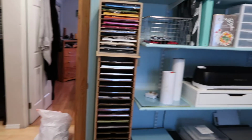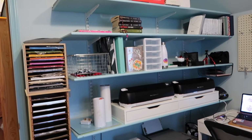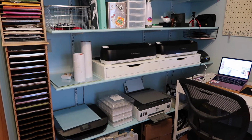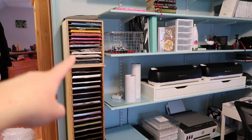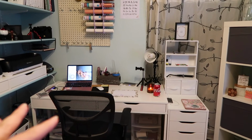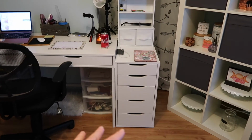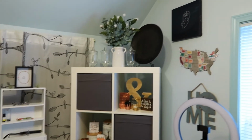And then as we pan over this way, I haven't fixed my shelving yet, but I do have my Cricuts and my printers and my sticker paper. So that's work in progress, but there. And then I have a whole bunch of cardstock over here. And then we've got my desk situation and my Alex drawers, which is full of paper crafting supplies, so I might rearrange that somehow. And then here's my little filming corner.